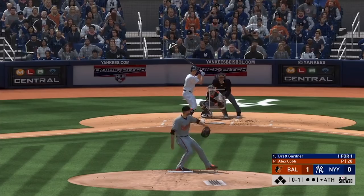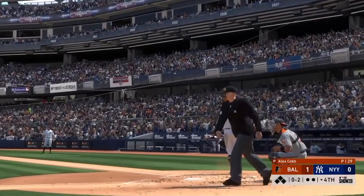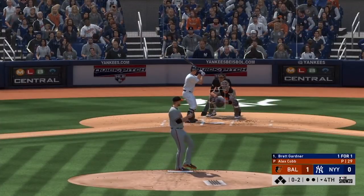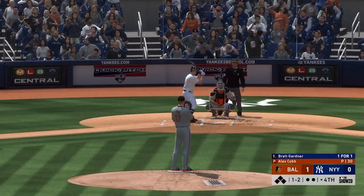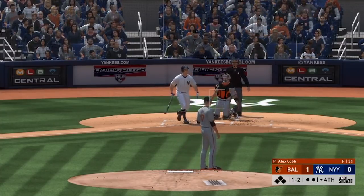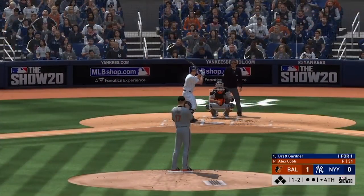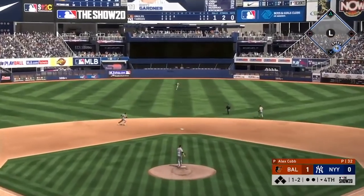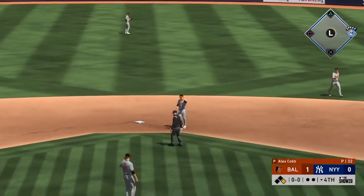Into the windup, here comes the 0-1. And it's fouled away. Down and away, it's a ball and two strikes. Able to protect the plate with two strikes, and he'll see another one. The next 1-2 pitch. Line drive, and that's a base hit into center field. With that, the Yankees have put their leadoff hitter aboard to start out the inning.